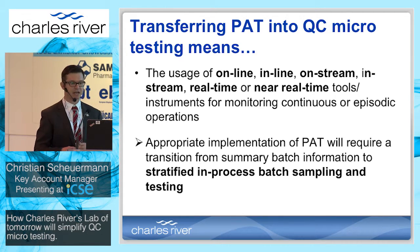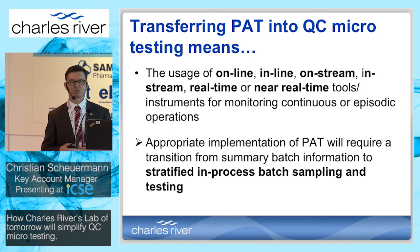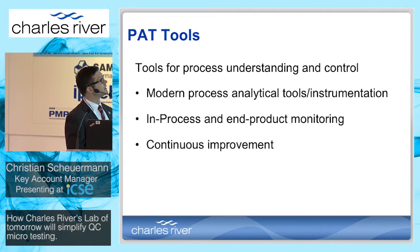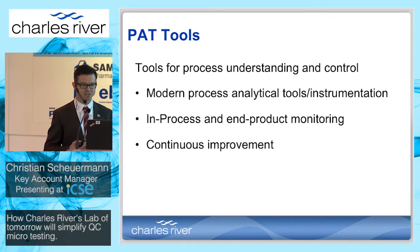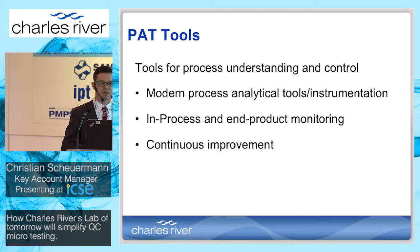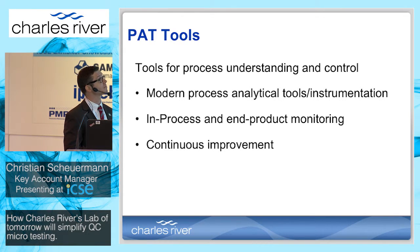What happens in the end is that an appropriate implementation of PAT requires a transition from a summary batch information to a stratified in-process batch sampling and testing. Those PAT tools require, of course, a detailed understanding of your processes and of your control mechanisms. Therefore, modern process analytic tools are required, because we would like to monitor in-process and the end product, while we also have the ability to continuously improve the process itself.